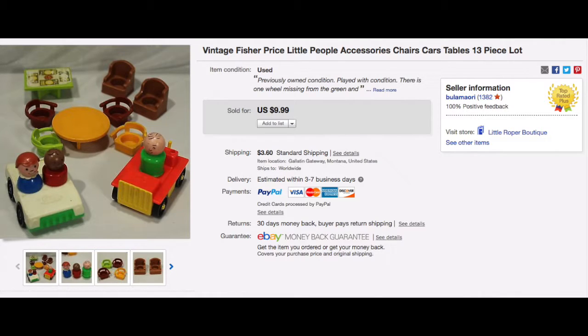The next thing I sold was another thing out of that bucket of accessories. It was just the leftovers, so I didn't charge very much. I only charged $9. They paid for shipping, and it was the cars and some chairs and some tables and stuff. So I just lotted those up.